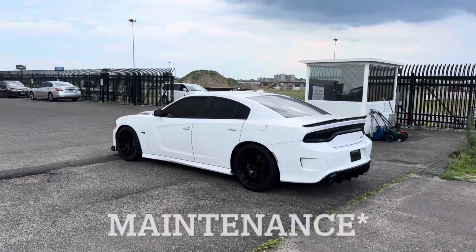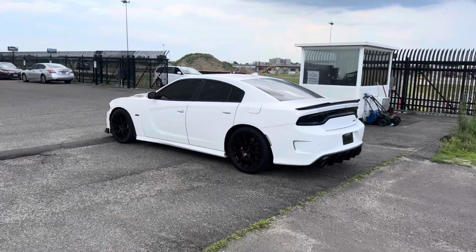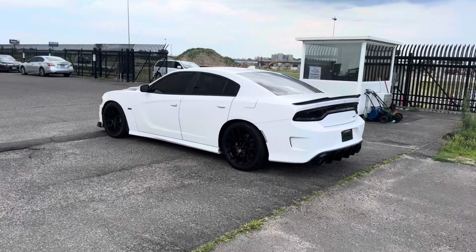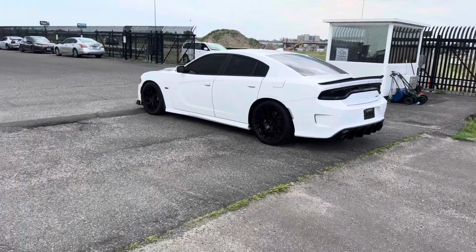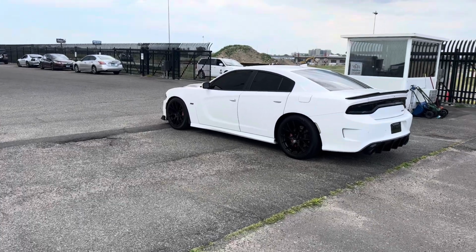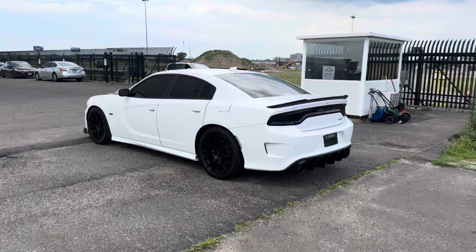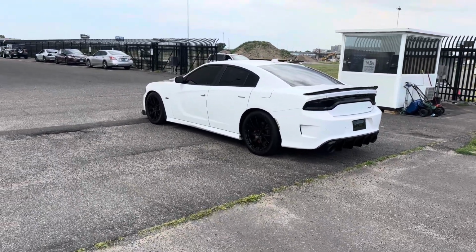Maintenance is a very, very key factor to owning this car. You have to keep up with your maintenance because if you don't, it's going to break down, obviously. When I say frequent maintenance, I mean oil changes, checking your coolant, brakes, tires, things in that nature. My oil changes, I usually do them myself during the summertime, which costs me around 90 bucks with the new filter plus all the oil that I need.